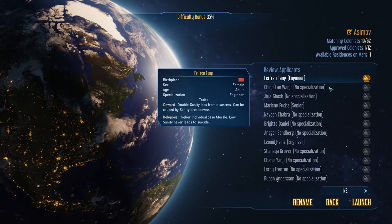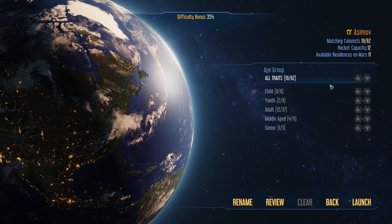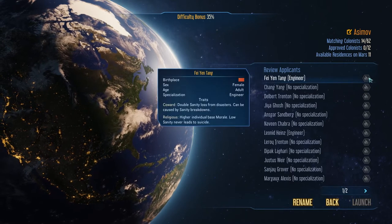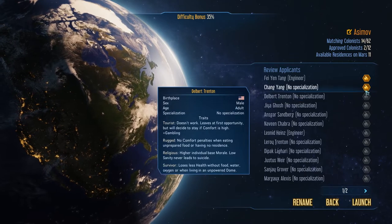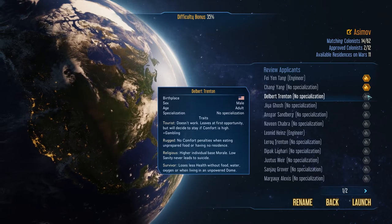Let's start with the engineer. We don't want seniors. Let's come back. I know we've cleared off all the age groups, but I don't really want seniors, and I don't really want middle age. As long as I haven't cleared the saint out with that, I'll be fine. So let's go coward religious. Sounds good to me. I'm just going to look down the top ones. Party animal. Like, we've got a social place, right? We've got the gym, and we've got the dining bar, so that should be good.